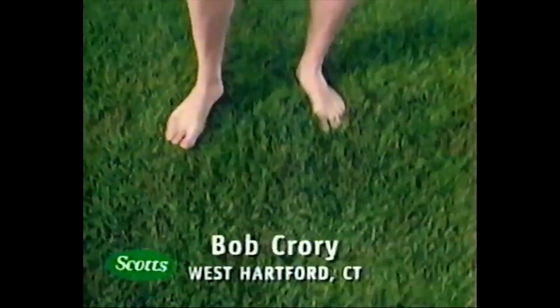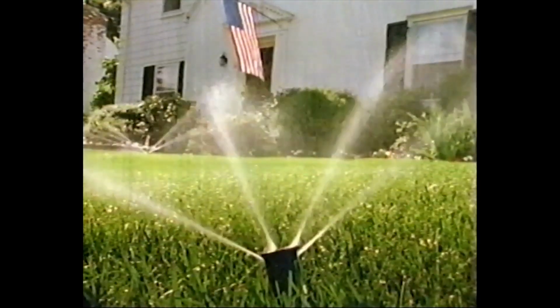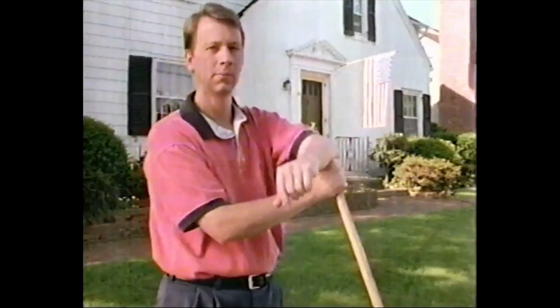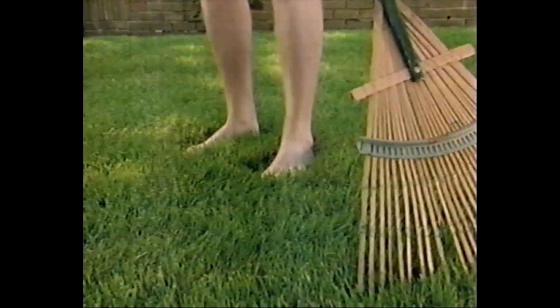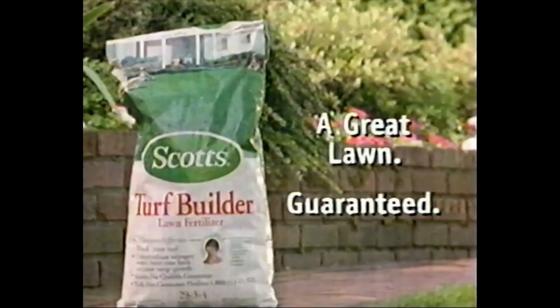I love the way this looks and feels. It's just like an expensive carpet. This is it. This is my baby, my secret. Scott's Turf Builder. My wife's in charge of the gardens. The lawn's on me. I can't screw up. I recommend Scott's all the time.